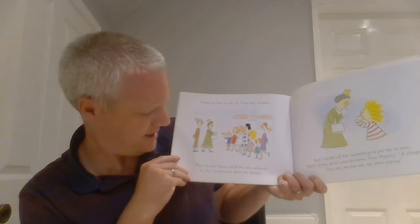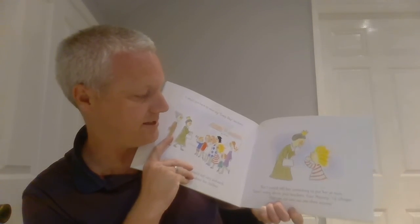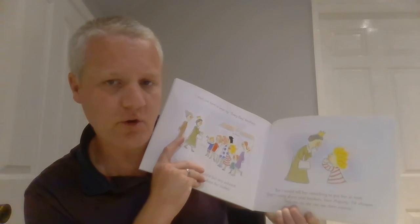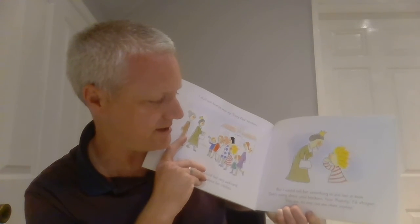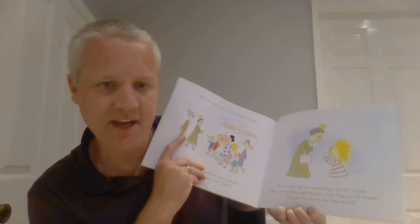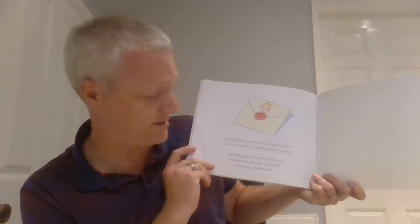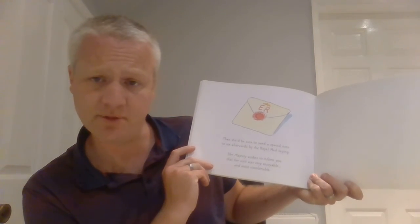I shall just have to wear my everyday knickers. Then the poor Queen would feel very awkward, as she's so particular about her clothes. But I would tell her something to put her at ease. Whisper. You see, no one can see them anyway. Then she'd be sure to send a special note to me afterwards by the Royal Mail saying, Her Majesty wishes to inform you that her visit was very enjoyable and most comfortable.